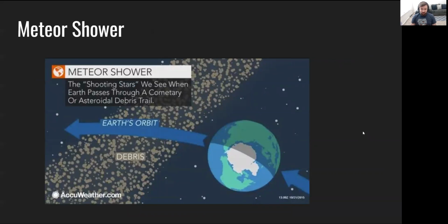Now, when they do that, sometimes they get close to Earth. When they get close to Earth, we can see them. So comets, we have seen them in the sky. There are some very famous comets. But also, they leave those trails behind. Remember those tails? Well, when they leave those trails behind them, sometimes the Earth goes through their trails.